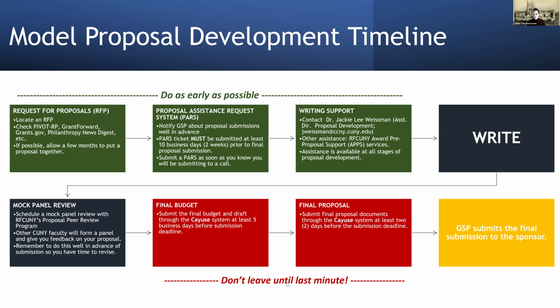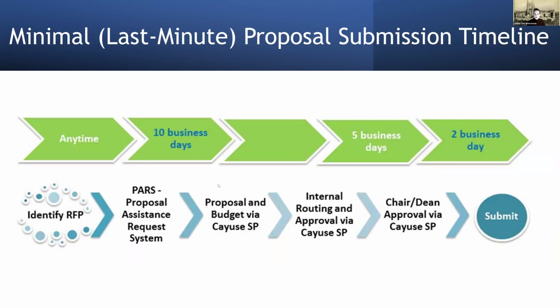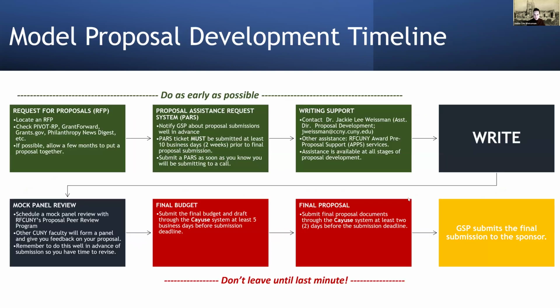I've seen faculty sometimes say, oh, I'll get that in after I finish the narrative. I would actually recommend, as much as possible, getting in all those documents as early as possible so then you can focus on getting the narrative done and other things. All right. Hopefully this is not a new timeline to people, especially if you are submitting grants; you should be aware of GSP's timelines and processes.